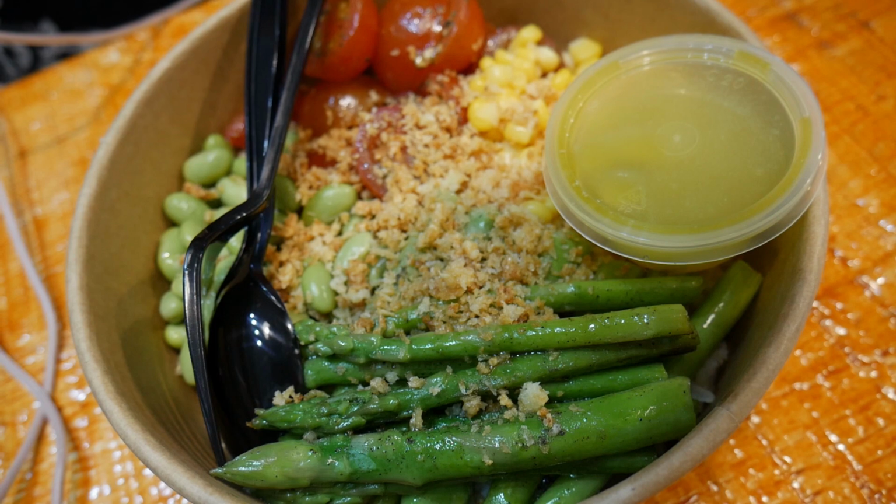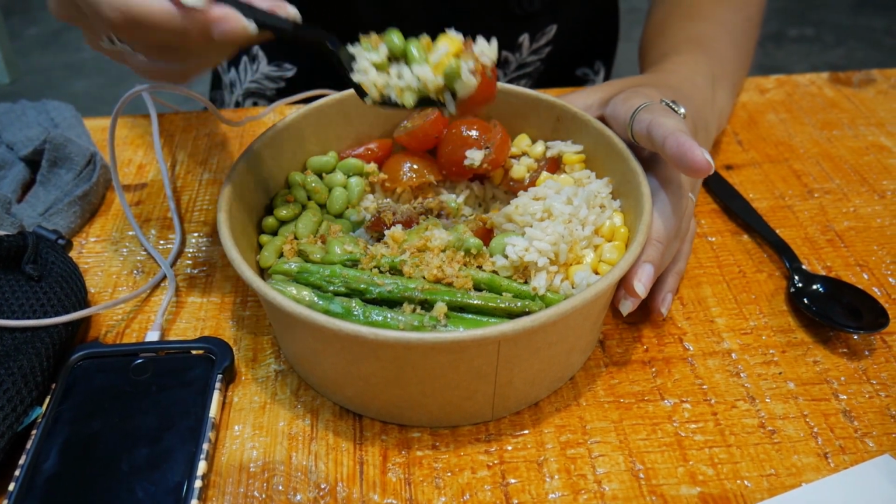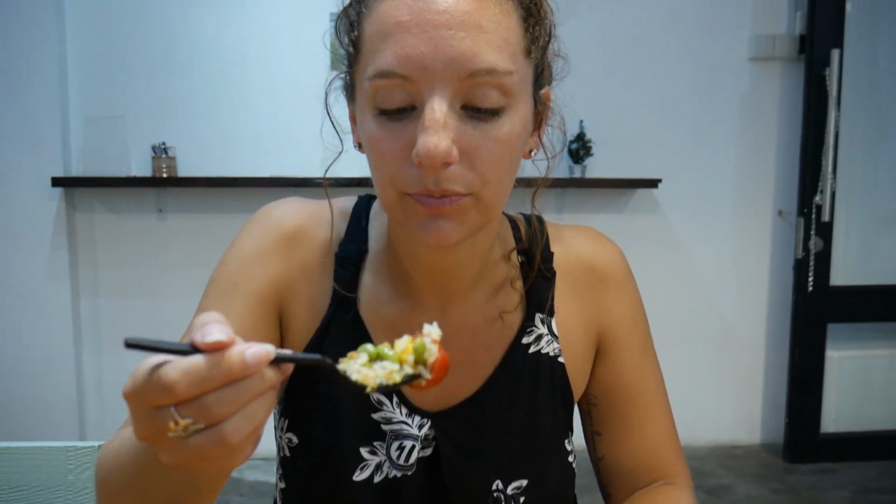We just got our food. It looks amazing. We both got roasted asparagus bowls with different toppings. I got corn, edamame, tomatoes, and some rice with a light lemon dressing. I could eat this every day for every meal. It's literally that good. And it's just fresh veggies and some rice. Our bodies have been craving this. And it feels so good.